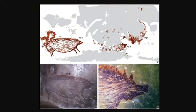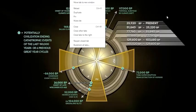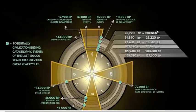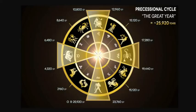44,000 years ago. Now, how could this even be possible? Well, it's possible because you were never taught about cosmic catastrophe and the cosmic clock. And this is the cosmic clock you're looking at now. Now, this is not new science.